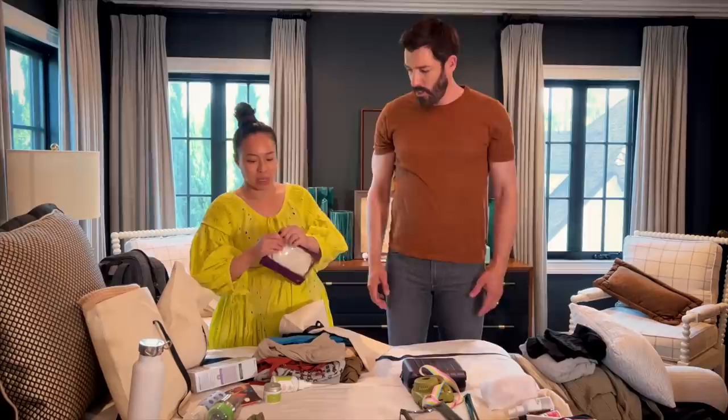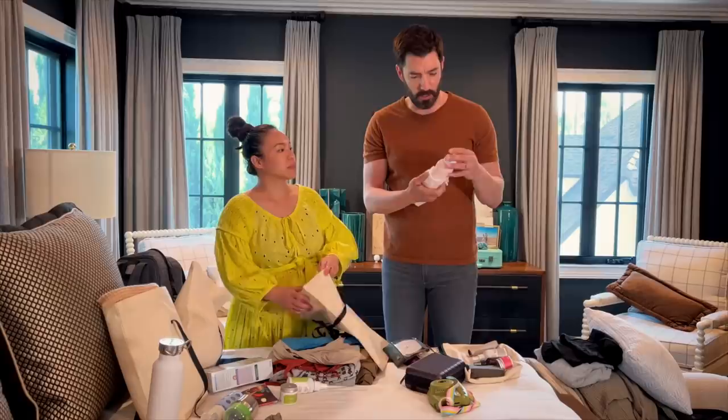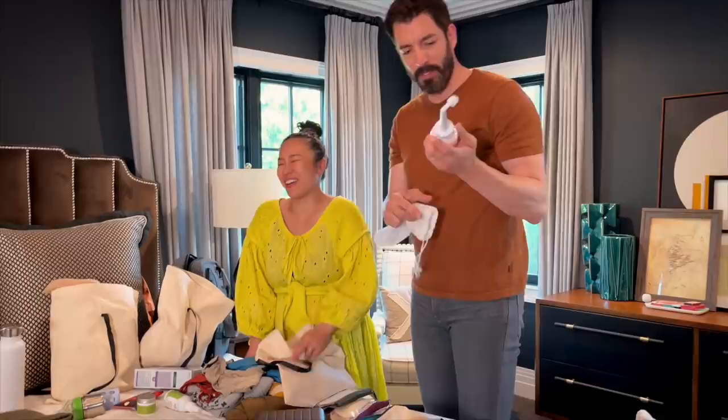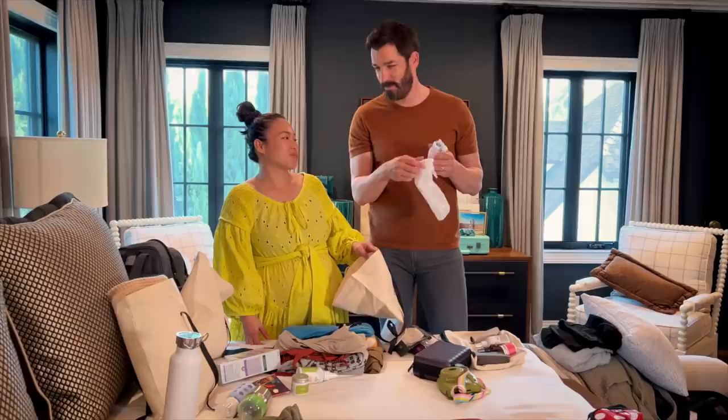Reusable panty liners. What are these ones? Those are reusable nipple pads for leakages. Wait, I don't even know what this is. What do you think it is? Is this like if I need some apple juice or something? Wait, is this for cleaning up? It's like a handheld bidet. Oh, I can use it? It's mine. I'll leave it to you.